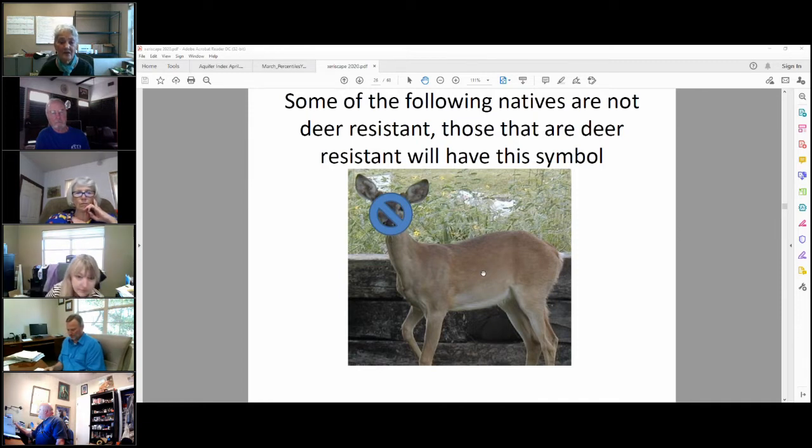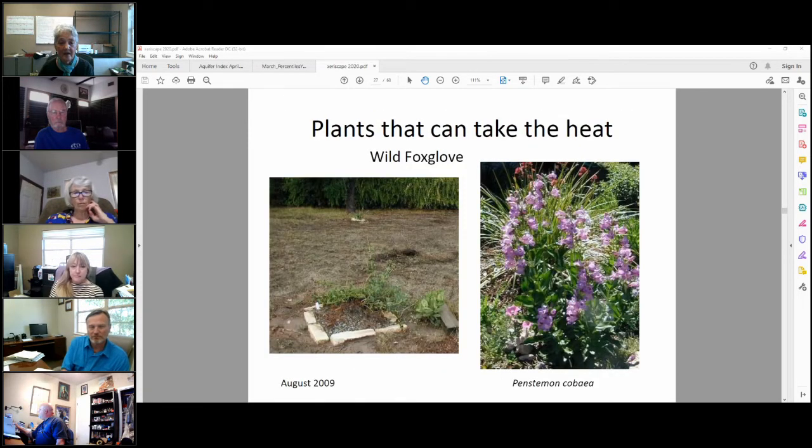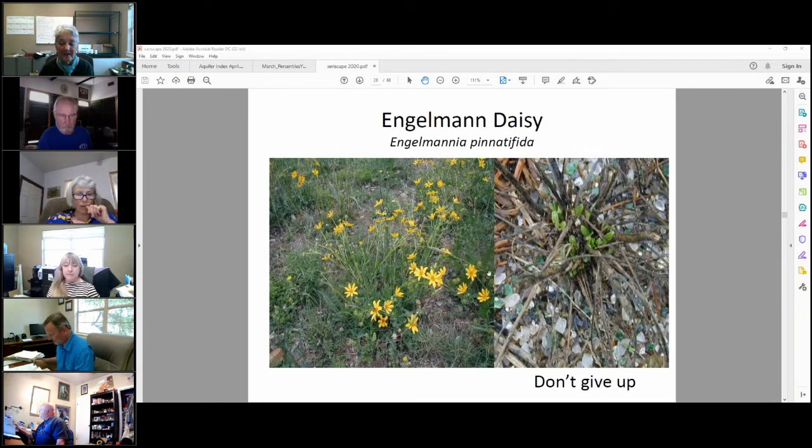Those that are deer resistant, I have put this picture. These are the penstemon. Oh, it was beautiful this year. It seemed to really like the conditions we had. The picture on the left is what it looks like in August, so you think it's not going to make it, but then the next spring, here it comes.